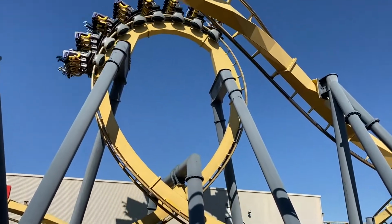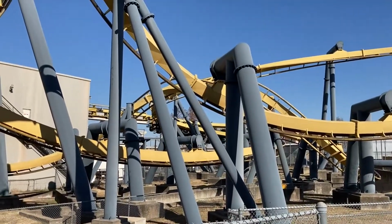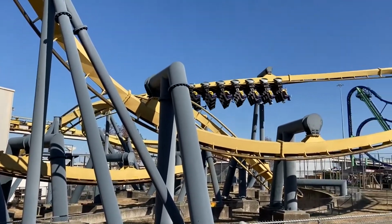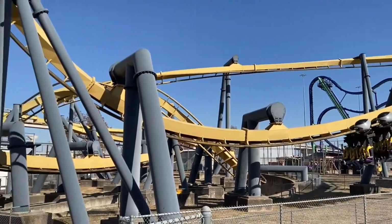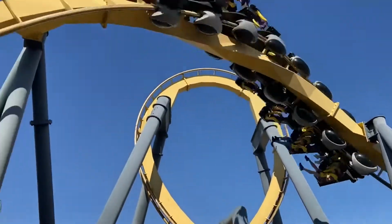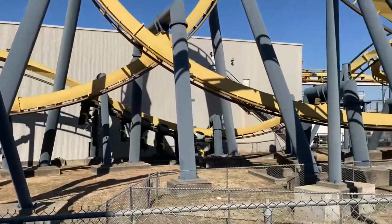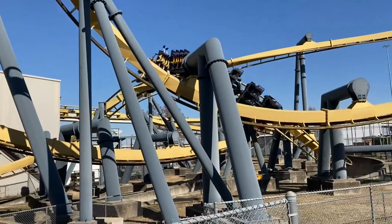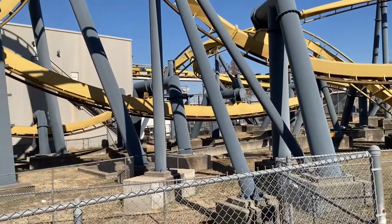Batman the Ride. This B&M inverted coaster is one of many Batman the Ride clones that have been made. But despite having 3 of these coasters in Texas, this version is the only one to have the Batman name and theming. Does that make this the best of these clones in Texas? Find out in this review.